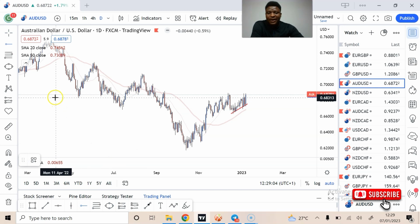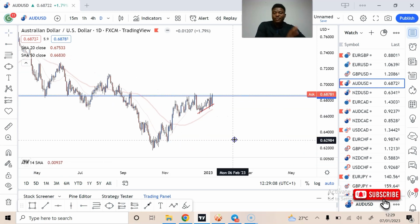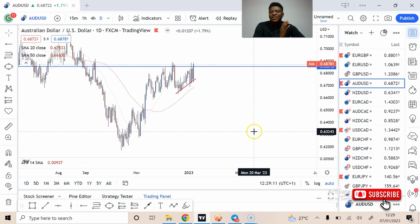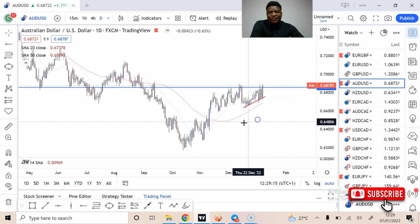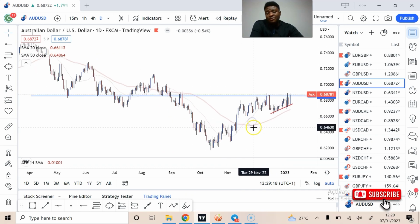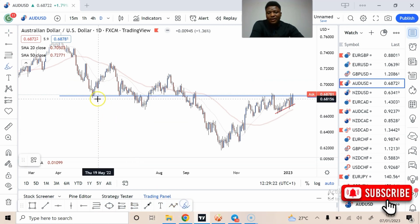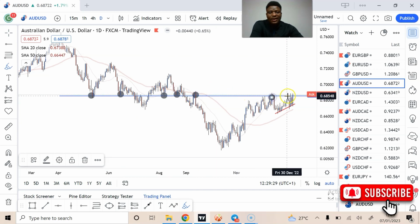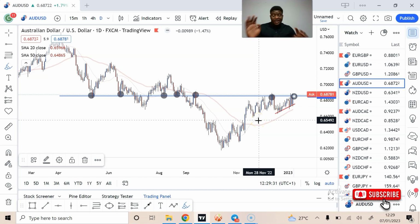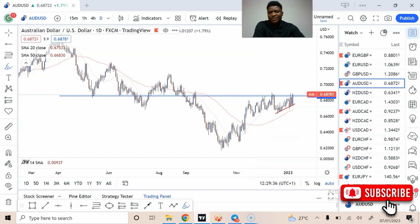If you look all the way back, this is currently where we are, so it's really dicey. This is a very dicey area, so you need to be careful, but I'm still willing to scalp off this area briefly before the push down that typically looks like it's going to happen. This market touched here, broke over here, touched here again, it's touching here again. So it's a very dicey area, but like I said, I'm willing to take the risk.